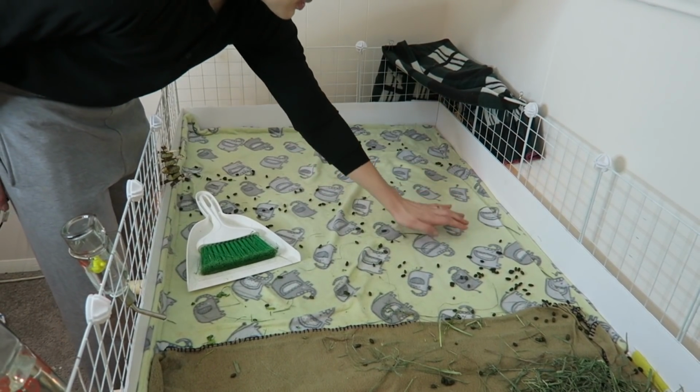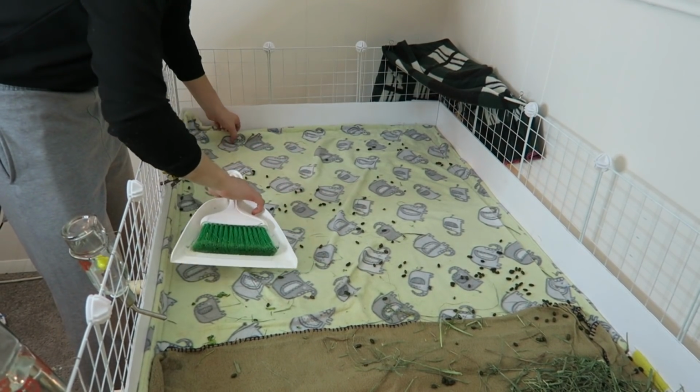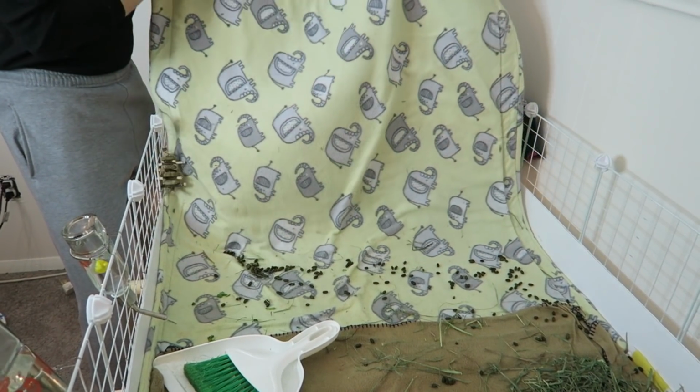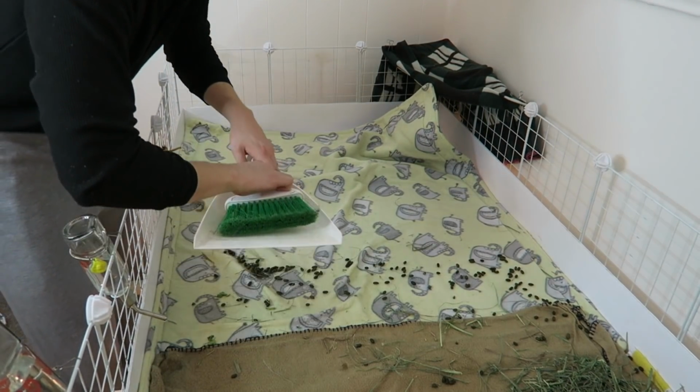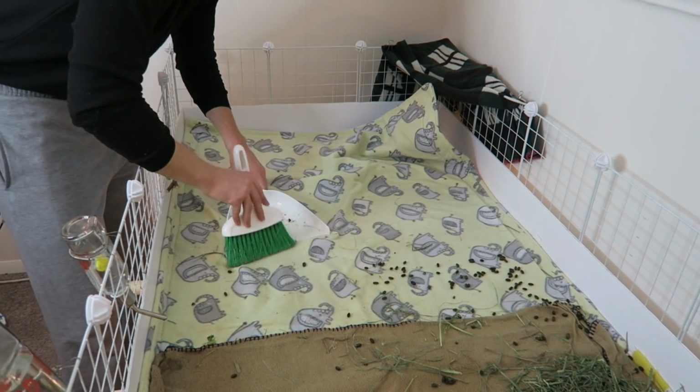All right, so those are all off to the side. I am noticing that there are some spots that are a little bit wet, so I'm actually gonna end up doing a full cage clean for Lennon and Willow, which actually tends to be a little bit easier when it comes to doing these kind of cage cleanings every night.